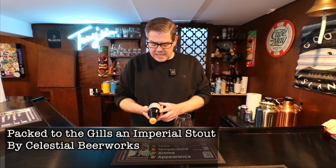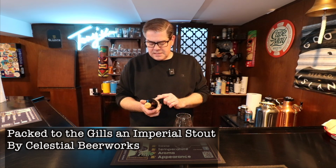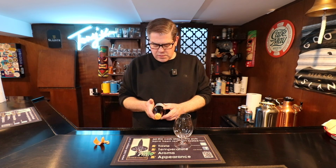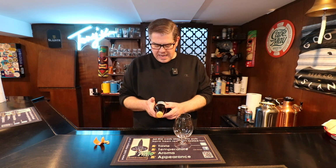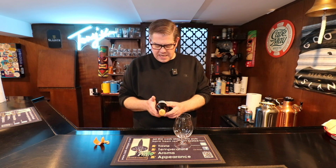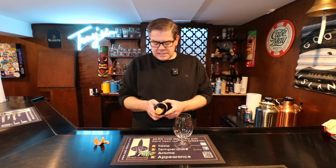So this is Packaged to the Gills. This is a barrel-aged Imperial Stout. It says it's a Space Camp exclusive, which I don't understand exactly what that is. It says that this is an Imperial Stout aged 24 months in a Heaven Hill bourbon barrel and conditioned on marshmallows, hazelnuts, and white chocolate adjuncts chosen by Space Camp 2024. Oh, okay. Now I get the Space Camp exclusive. This says packaged December of 2024.